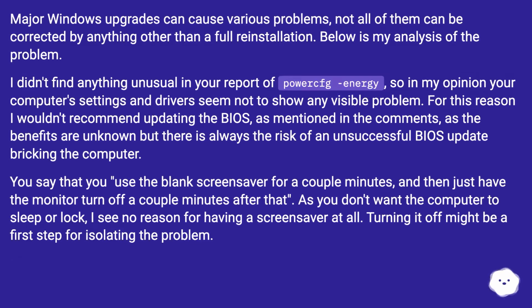Major Windows upgrades can cause various problems, not all of them can be corrected by anything other than a full reinstallation. Below is my analysis of the problem. I didn't find anything unusual in your report of power energy. So in my opinion your computer's settings and drivers seem not to show any visible problem. For this reason I wouldn't recommend updating the BIOS.